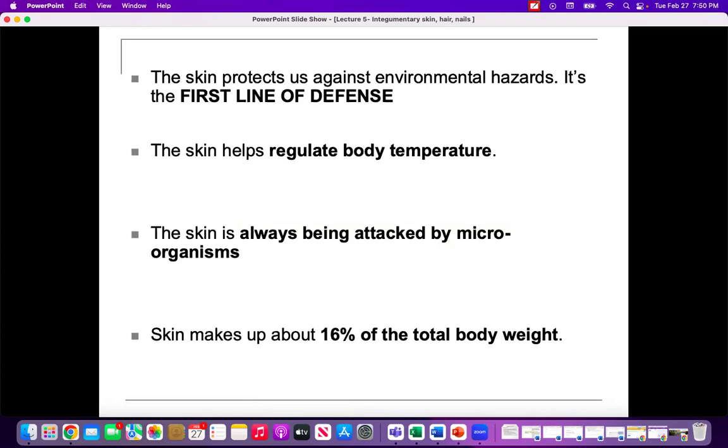So when we think of the skin, we'll talk about the skin first. We think of it as our first line of defense, right? It's a first line of defense against environmental hazards. If you rub up against something sharp, it protects us. If there's some sort of chemical or an acid or a strong base lying around and it touches your skin, the skin's going to protect all the inner parts. The skin's going to regulate your body temperature. The skin has its own microbiome on it that's so important and helps to keep your body healthy.